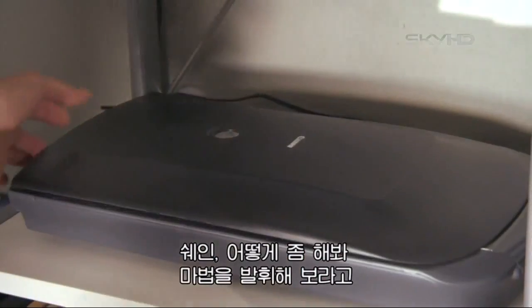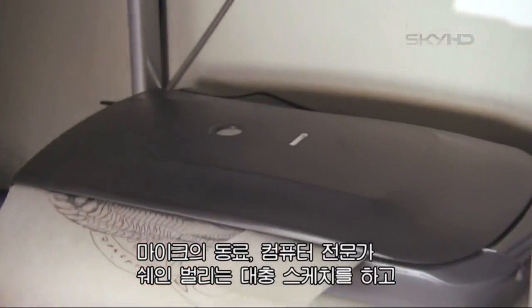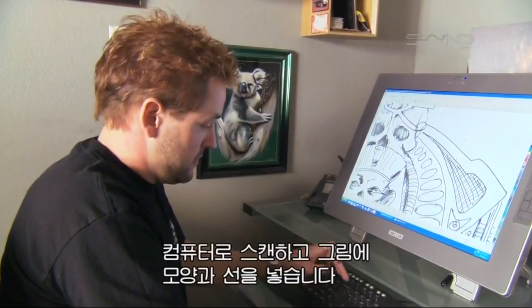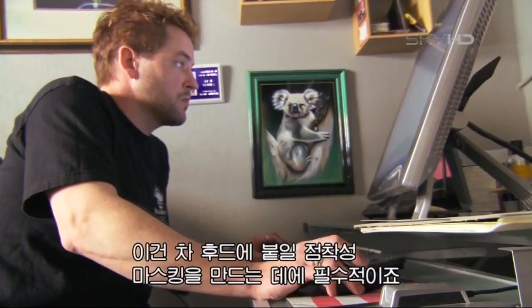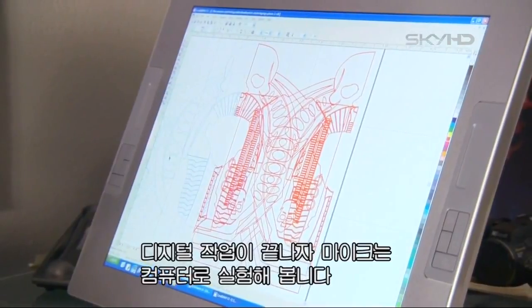Mike's resident computer whiz, Shane Burley, takes the rough sketch, scans it into a computer, and maps out shapes on top of the drawing, giving it clean lines. This is necessary to create the adhesive masking that will lay on the car hood, acting as a stencil for Mike's airbrush work. And once it's digital, Mike can experiment on his computer.